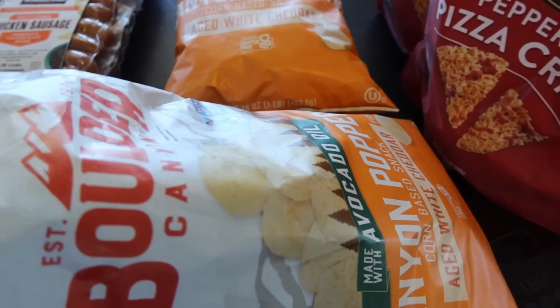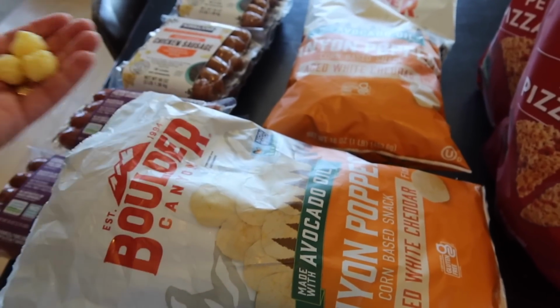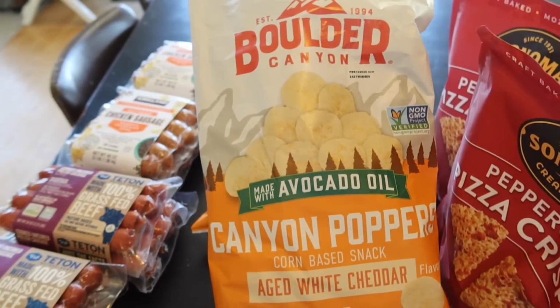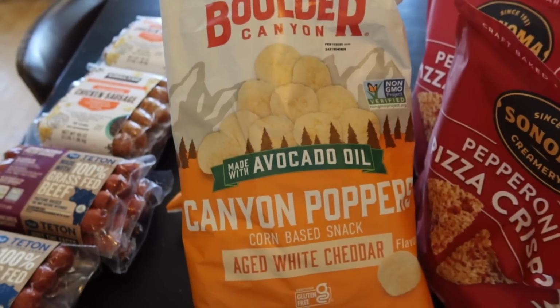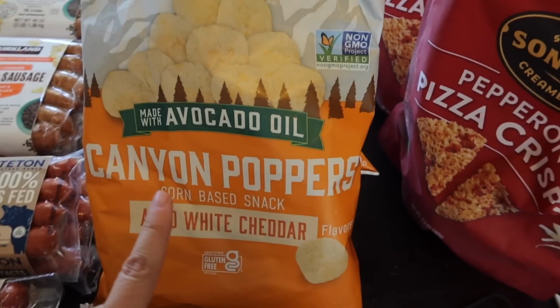I was going to get like 4 bags, but they had this, which the kids have already eaten a lot of. They're cheese puffs, and they were very, very, very good. In fact, Eli said they're way better than cheese puffs that we would normally get from Sam's Club. They were definitely a win.